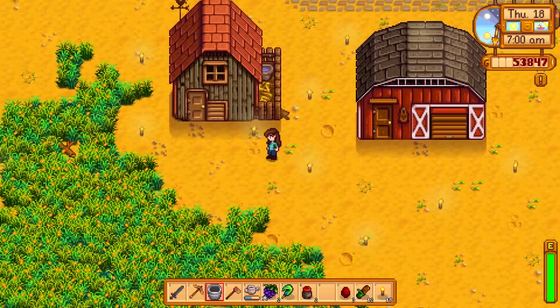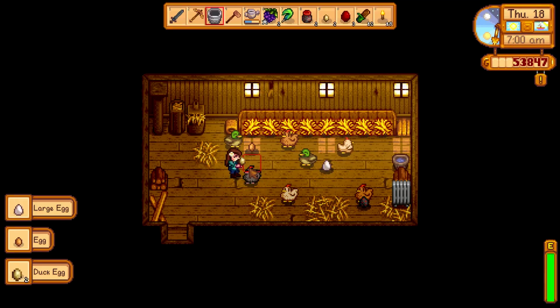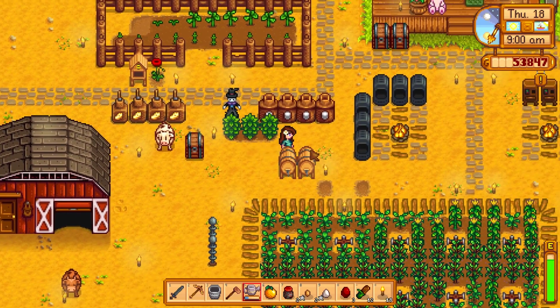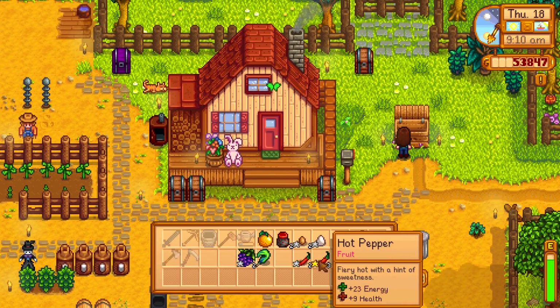And let's go say hi to all of our animals. We're going to have to buy our goats today. Don't worry, guys, I didn't forget. We'll see if Marnie is in today, and hopefully she wouldn't mind giving us our first little baby goats to raise. So today might end up being a shopping day after all. We'll go to Marnie's, we'll go to Pierre's, and we'll see how much we can fill our pockets with.